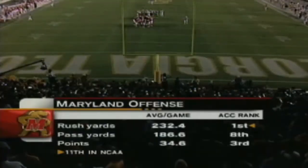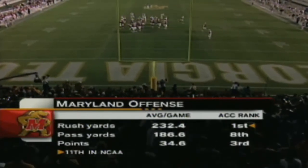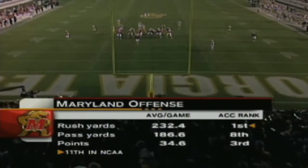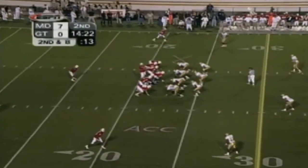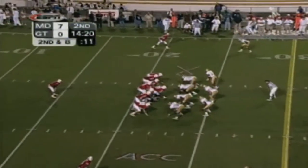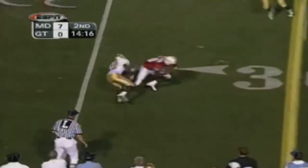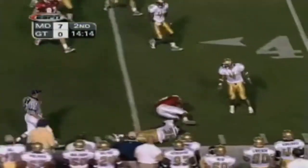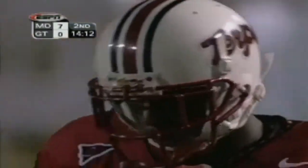It'll certainly get the production up, and here is Maryland thus far, leading the ACC in rushing, but eighth in passing. Still, they're scoring at a very good clip. But as we showed you in the last quarter, the passing numbers are getting better each game. Hill to Jafar Williams, made a man miss. Crawled out to the first down at the 34-yard line.